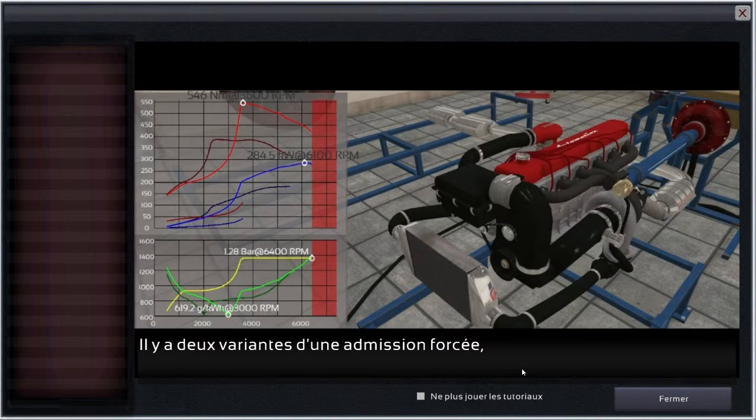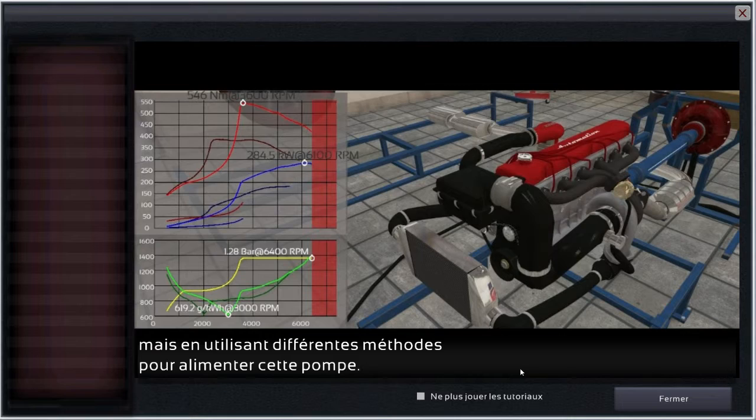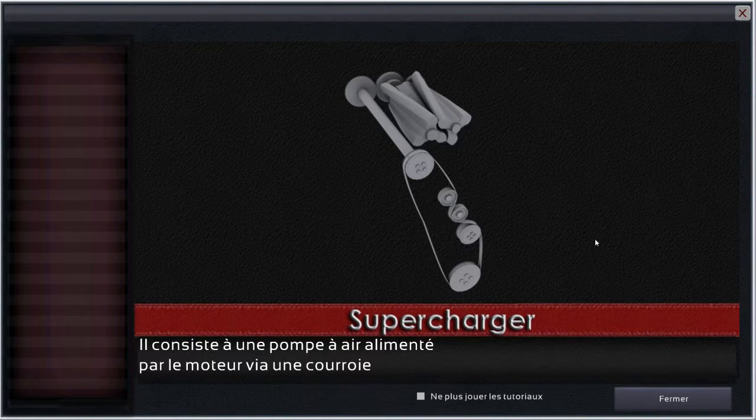There are two variants of forced induction, both comprising a pump to force air into the engine, but using different methods to drive the pump. Supercharging is the oldest and simplest method of forced induction. It consists of an air pump that is driven by the engine via a belt.